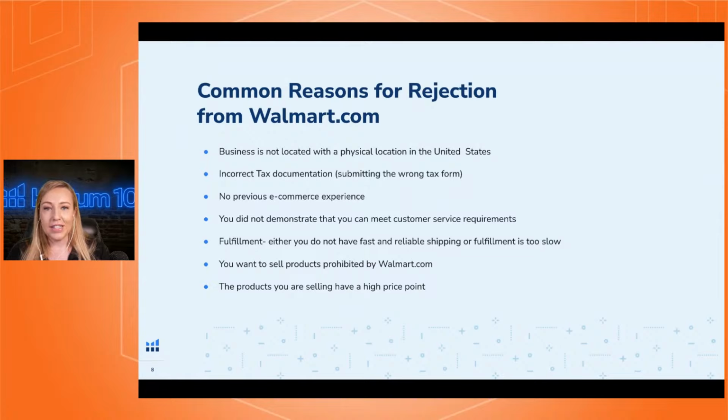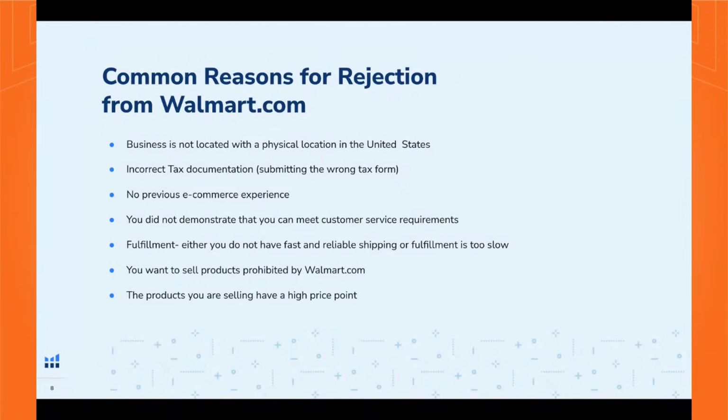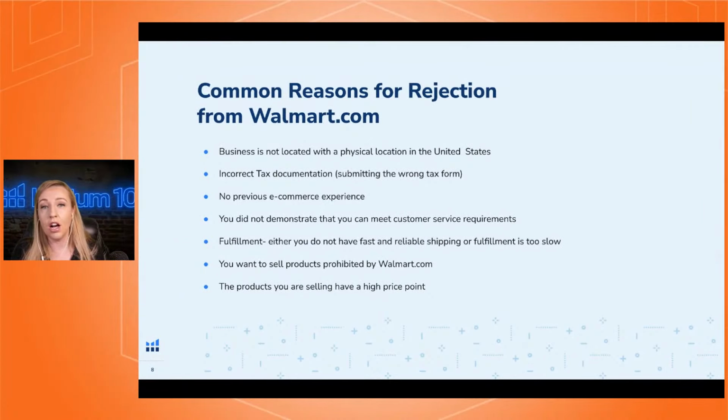So here are some common reasons for rejection. I've seen quite a few people that have gotten rejection letters, and there are just a few different common reasons for this. Your business isn't located with a physical location in the United States. Again, they really want to make sure that you're located in the United States. Maybe you provide incorrect tax documentation, you submit the wrong forms. Maybe there's no previous e-commerce experience. Remember, that's really important. They want to see that you already have brand recognition and you're an established seller outside of Walmart.com.